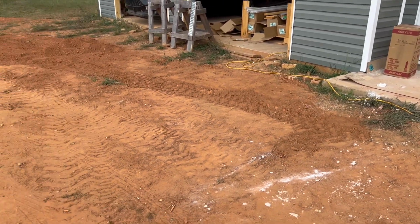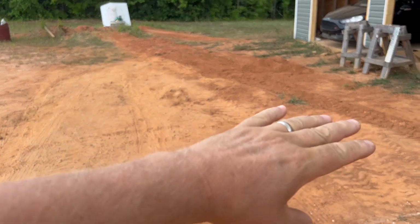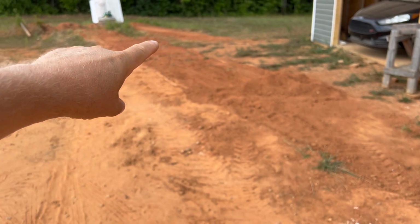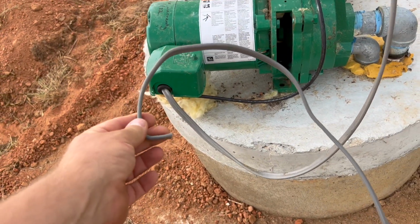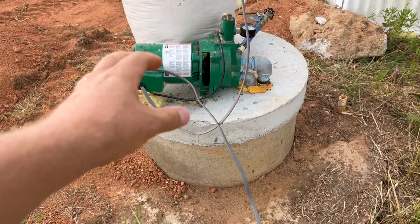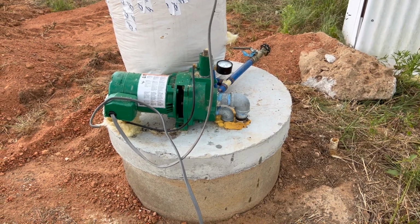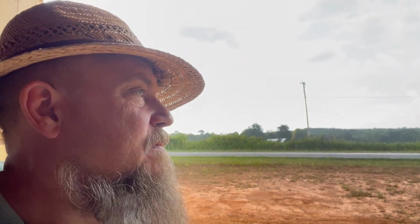Here's the front of the house that you saw before where we had trenched all this. So today I finally finished burying it. So we've got our water line and our electrical line going out to the well. I was going to directly wire this, but I think what I might do is put an outlet here, and then we'll be able to plug in like a heat strip or something if we are worried about it freezing in the wintertime. Well, now the rain came. It's starting to come down.